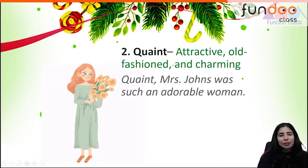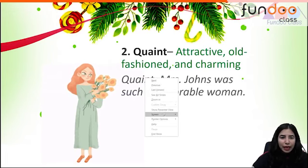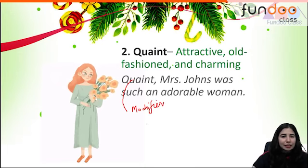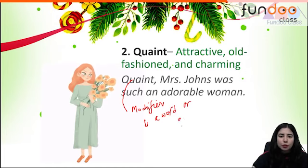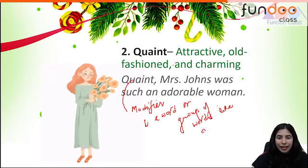So that's the word, and we have made a beautiful sentence: quaint Mrs. Jones. So this is basically a modifier. Modifiers are words that explain, right? I'll just explain it to you. I'm sure you must be aware of the term modifier, in case you are not. Modifier is a grammatical term, and a modifier is either a word or group of words that function like adjectives or adverbs. That means they tell you the quality.